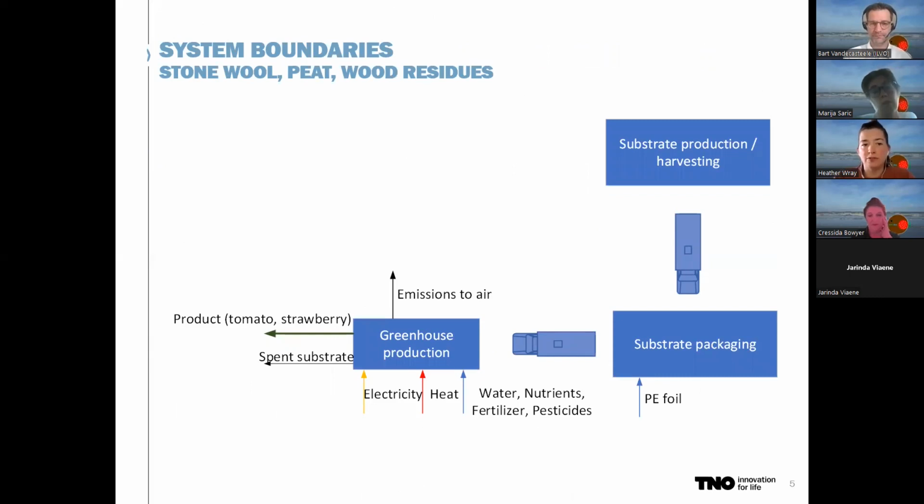So this gives an overview of the system boundaries for the more conventional substrates. So the substrate is produced, and then it's packaged, and then it's shipped to the greenhouse, which is where we really see more of our inputs and outputs to the system. So we look at how much electricity for lighting, heat for the greenhouse, the addition of water, nutrients, fertilizers, and then what happens to the substrate when it's done or when it's spent. What are the emissions coming out of the greenhouse? And then of course, what's the yield of the product?